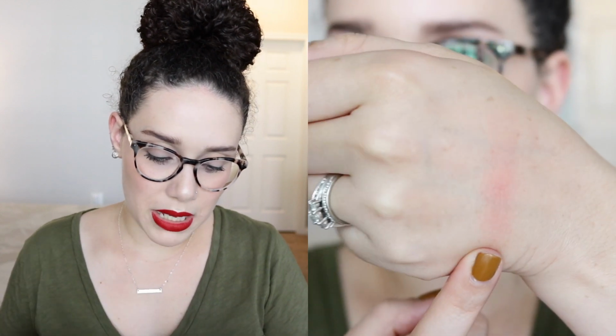It's like a mid-tone, pinky, neutral pinky-ish color. Not mocha at all. That color name doesn't make any sense. But I don't think they sell these anymore. I think it's the new NYX HD blushes or whatever. So I can't speak for the ones that exist now because I don't know if the formula changed or anything like that. But this is definitely a good first blush.